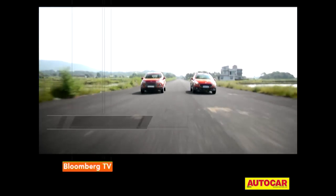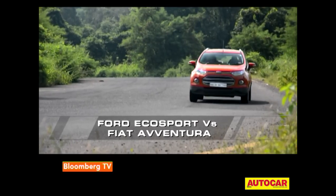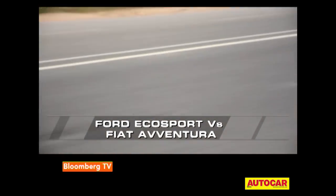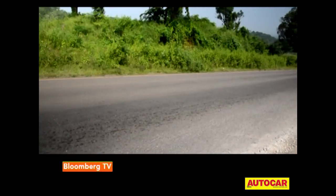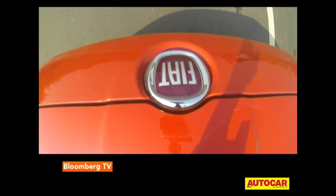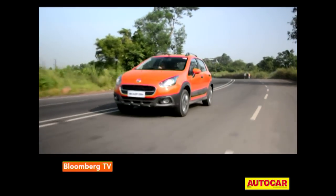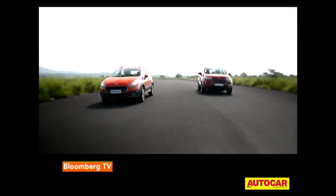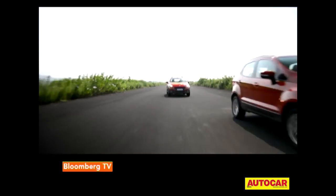The difference in power between the two cars is actually accentuated on a hilly section of road. Where the EcoSport is happy to clamber up, the Avventura makes you shift into first and floor the pedal to actually get up the slope. The performance of the Avventura improves on an open stretch of road. Once you get into the meat of the power band and settle into a cruise, driving is much easier. But there's no doubt that in the comparisons of the engine, it's the EcoSport that has the distinct advantage.